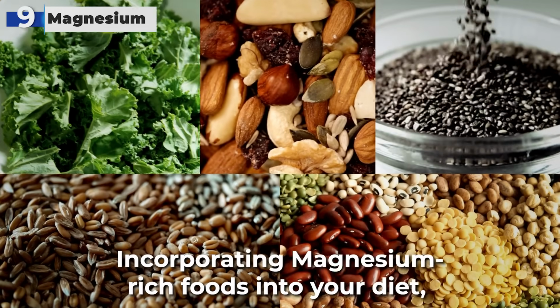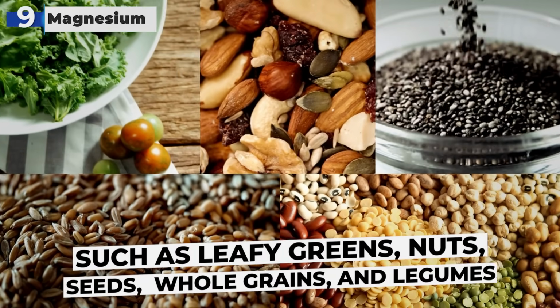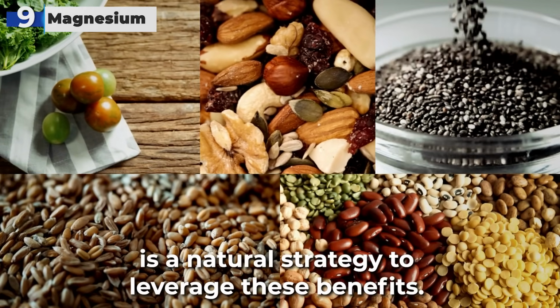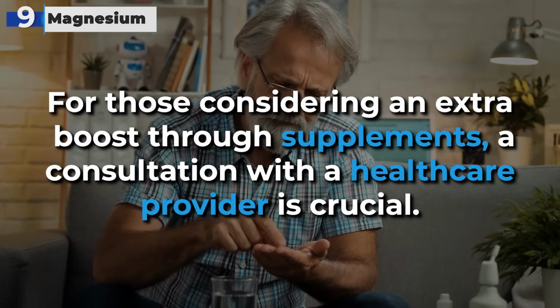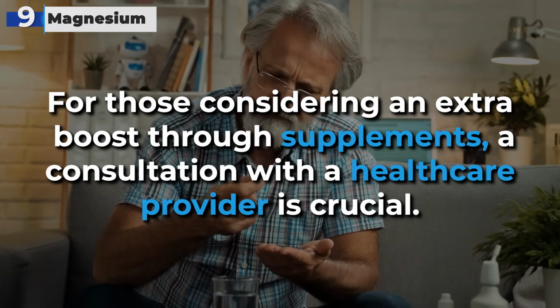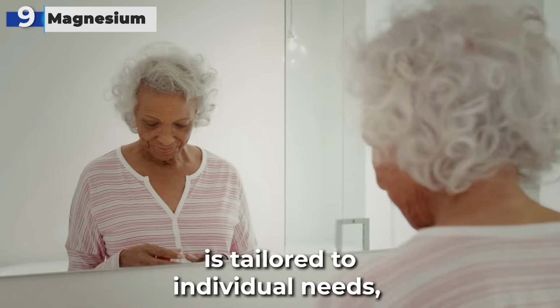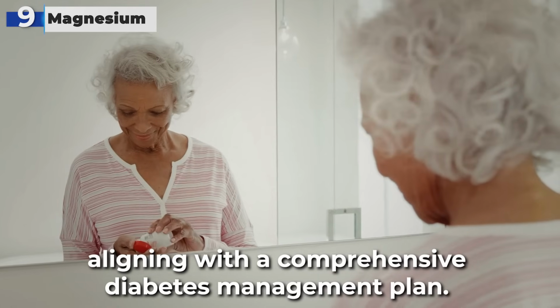Incorporating magnesium-rich foods into your diet, such as leafy greens, nuts, seeds, whole grains, and legumes, is a natural strategy to leverage these benefits. For those considering an extra boost through supplements, a consultation with a healthcare provider is crucial. This ensures that magnesium supplementation is tailored to individual needs, aligning with a comprehensive diabetes management plan.